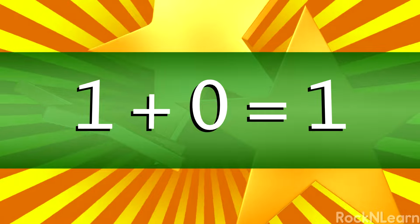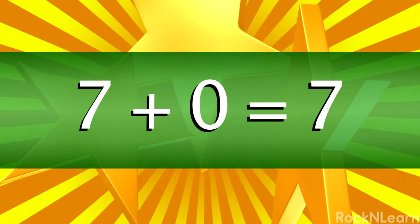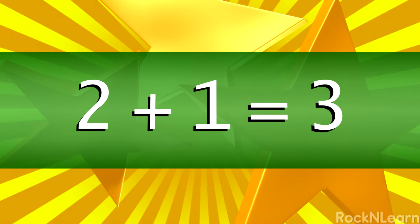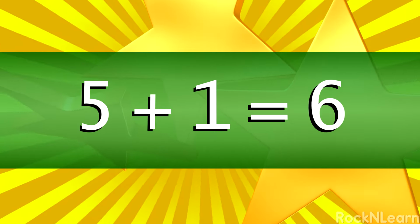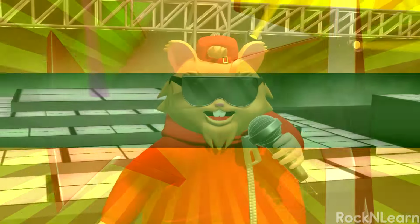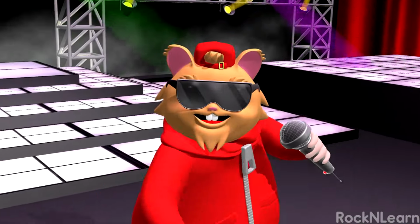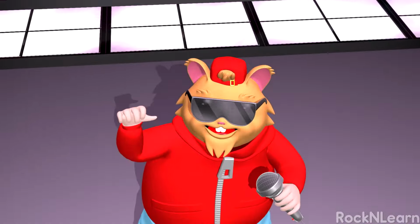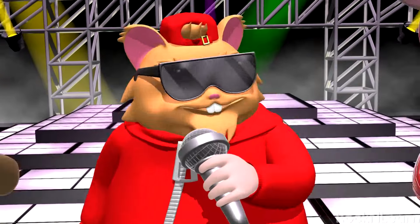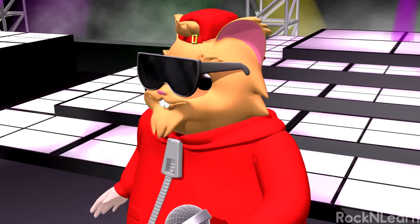A number plus zero equals the same number! Just stay there! I said, just stay there! A number plus one equals the next number. Just count up. I said, just count up. When you're rapping to the music, you can do it easily. So come on, everybody, and add a Y with me. Yeah? Yeah! Add a Y with me. And rap a Y with me.